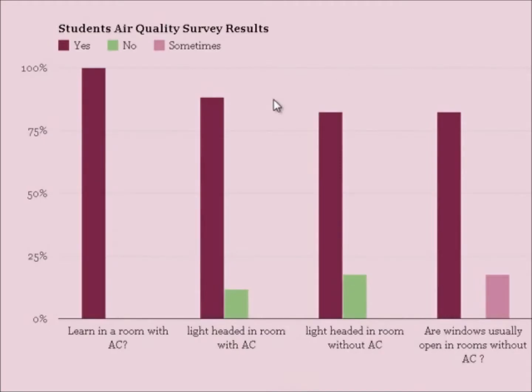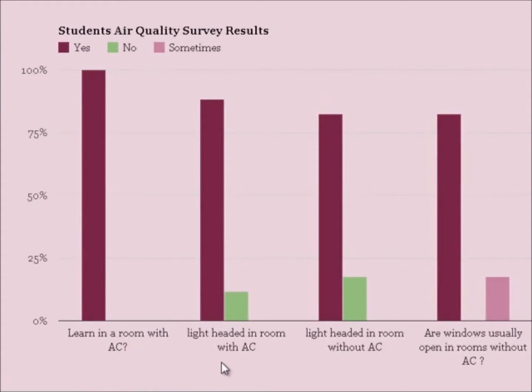Then I surveyed students. I surveyed 17 AUP students, and I asked them, do they learn in a room with an AC? 100% said yes. Then I asked if they felt lightheaded in a room with an AC. 88% said yes, and 17% said no. Then I asked if they felt lightheaded in a room without an AC. 82% said yes, and 20% said no. Then I asked them, are windows usually open in rooms without an AC? 82% said yes, and 17% said sometimes.